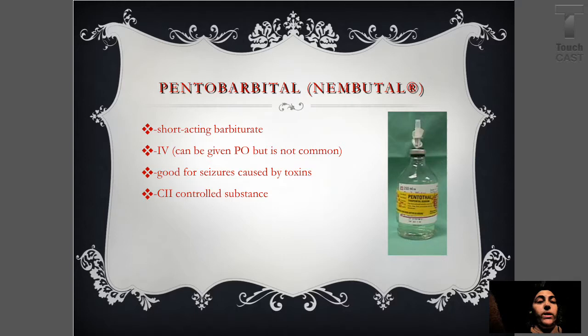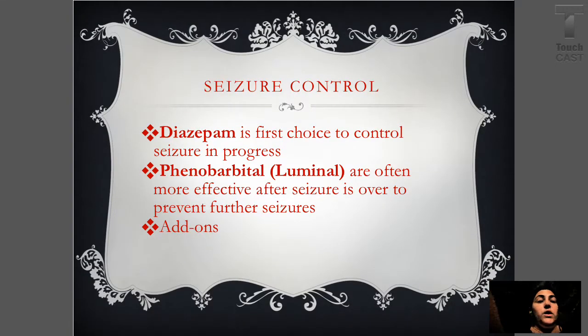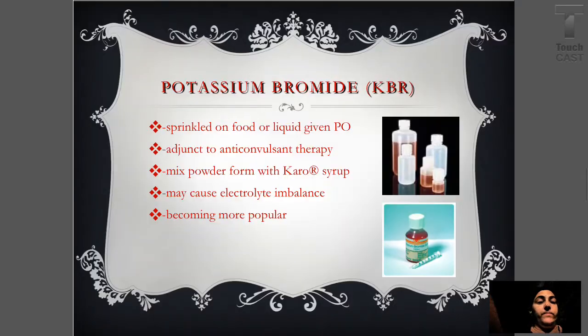So then there's pentobarbital. This actually is no longer available on the market. This is a short-acting barbiturate. It's given IV. It's good for seizures caused by toxins, and it is a controlled substance too. So normally seizure control started with diazepam, and then we move on to phenobarbital to prevent further seizures, and then we have some add-on drugs.